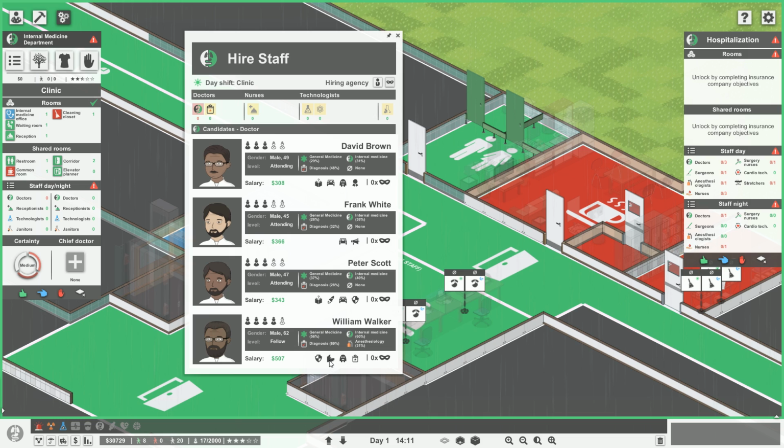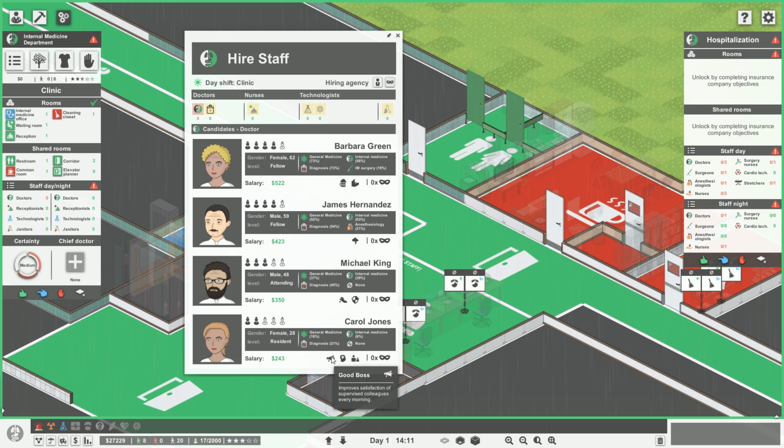You are a germaphobe and a hedonist. That's not too bad. I kind of want someone with a good boss trait. Here's an attending. They're not really that great with the skill, though. Let's go ahead and get a new group here. I like that there is a resident who's a good boss. Let's give them the clean feet and resistance here. Okay, Michael King, the attending. We'll go ahead and grab this.